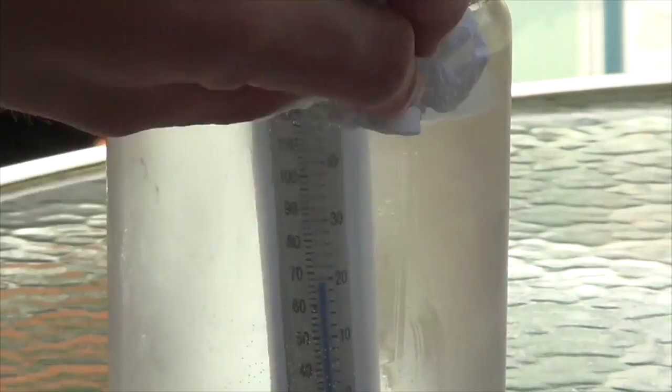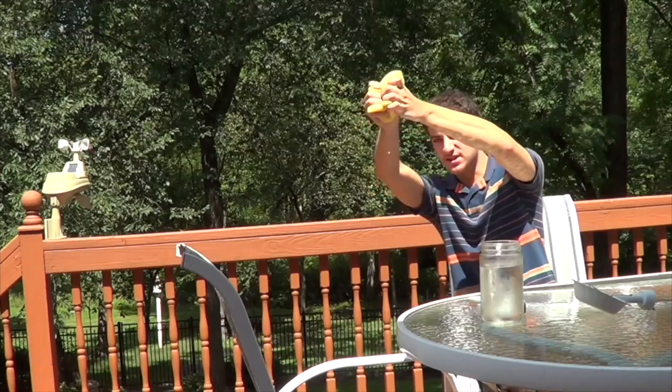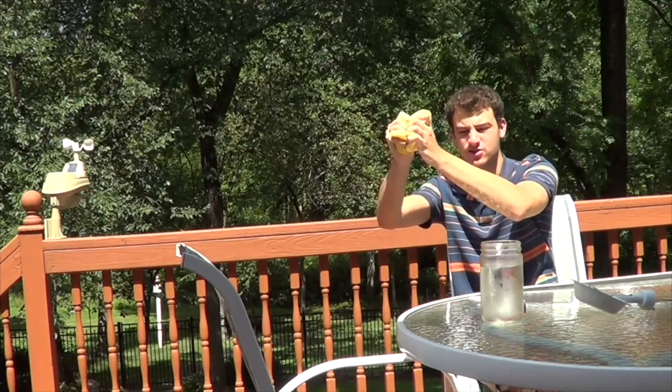You go like that with a napkin, and you could see the dew point, and the humidity feels like 60 to 70. I also left the sponge out. You could see it's a little bit wet as I squeeze it. Look, you can see all that water coming out. That's how saturated the air is.